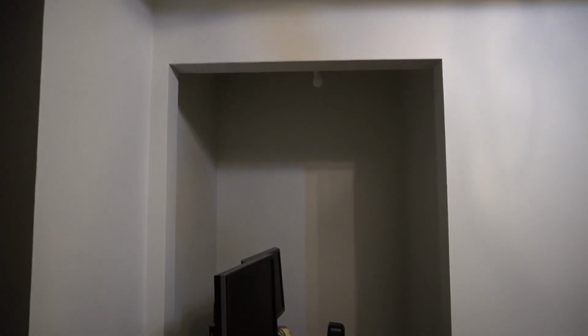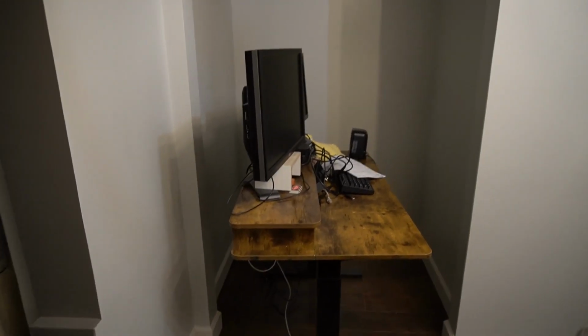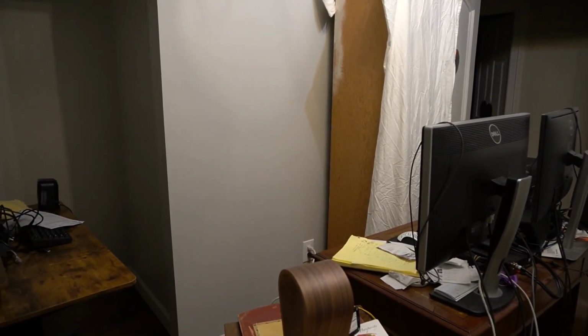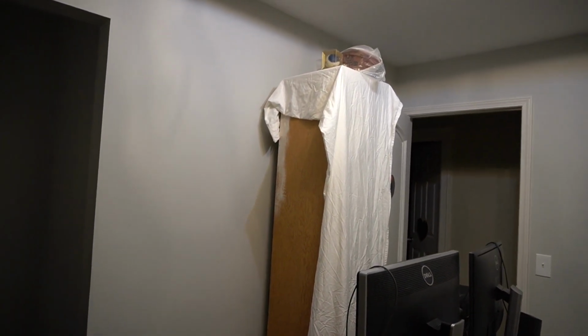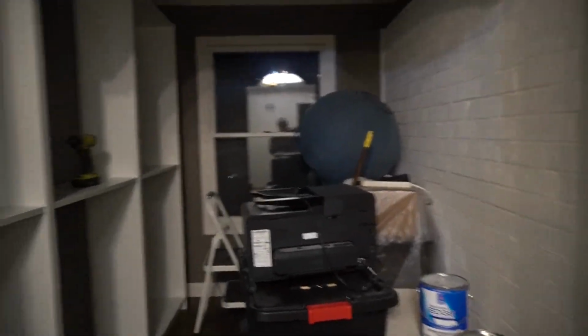This is the little nook area. I'm gonna put a nice chair in there, an ottoman maybe. Then my desk that I work at will be right over here. I'm not sure what I'm gonna do with this piece yet. It has some shelving on it as well, so I may stick that somewhere else in this room, or I may put it somewhere else in the house.